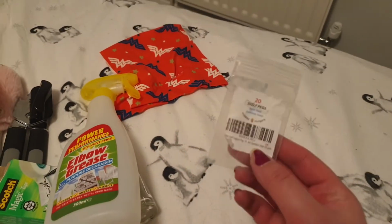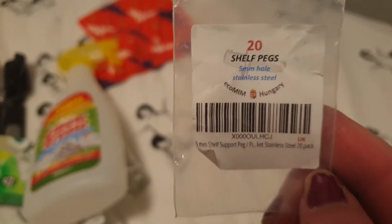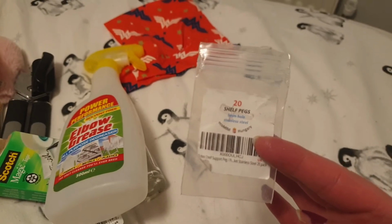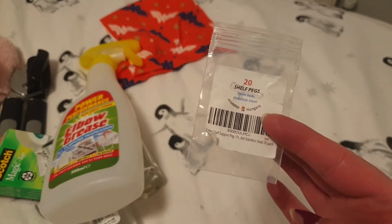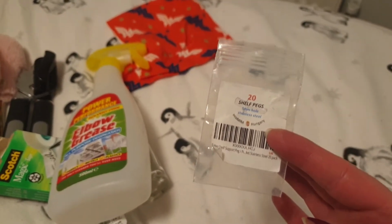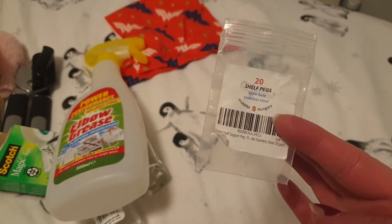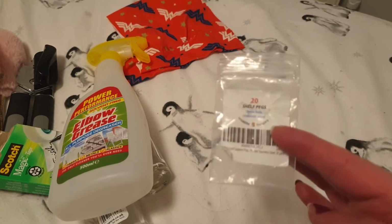I've used up these little shelf pegs. I bought these when the people came to replace our boiler last year, and they lost some of our shelf pegs so we can put our shelves back. But now that we've sorted our cupboards out, I've replaced all the little rubbish plastic ones with what was left of these, and it was exactly the right amount, which was good.